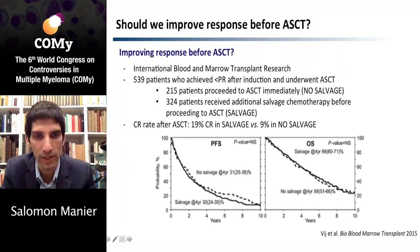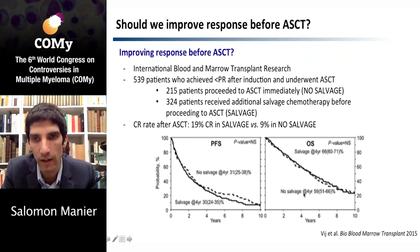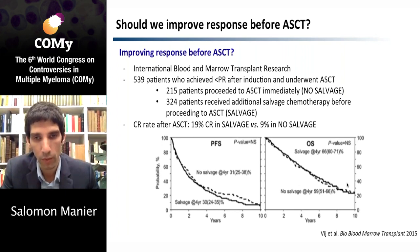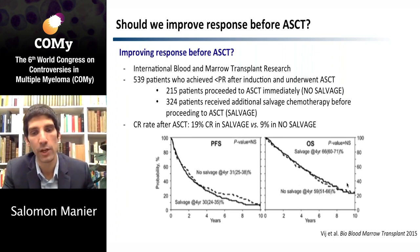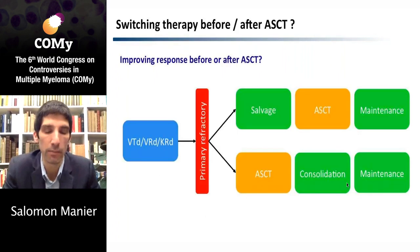However, there was no difference in terms of PFS, with a 4-year PFS of 21% for no salvage versus 30% for salvage, and as well for the overall survival, with a 4-year overall survival of 66% in the salvage versus 59% with no salvage. So there is no evidence that salvage therapy before going to autograft transplantation is really beneficial for a patient.